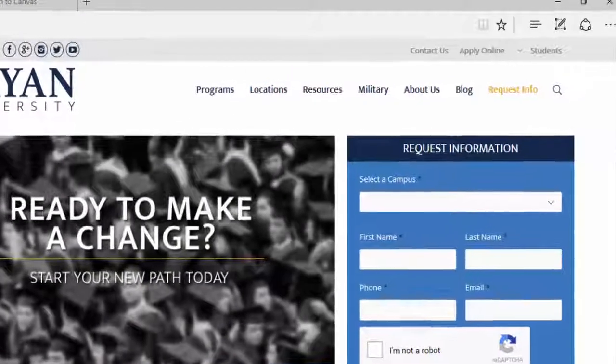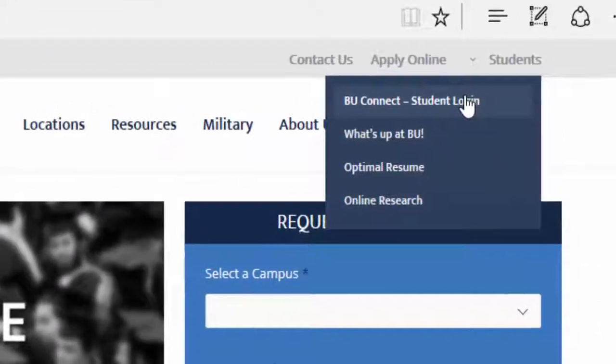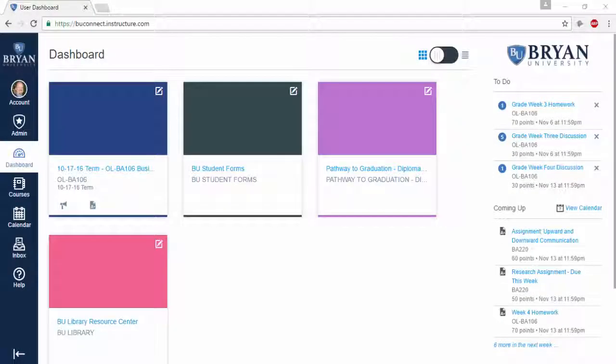Bryan University students access the learning management system by going to bryanu.edu, then to the student portal. This allows them to access their classes. Using their username and password, this will allow them to access their dashboard. The dashboard allows them to see their current classes as well as any announcements that are upcoming for their class.